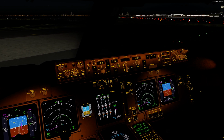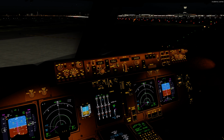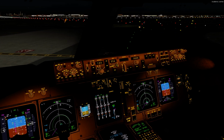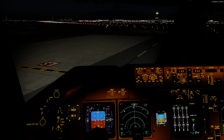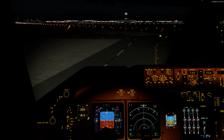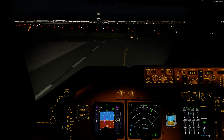And yeah, by the way, scenery, I haven't managed that, so we are at the Drzewiecki Design New York. That's why it's not super detailed. Maybe you know the scenery. Yeah, now it feels like frames have come down just a bit, but that's fine, considering I'm really demanding a lot from the sim right now.